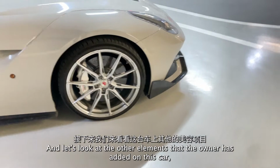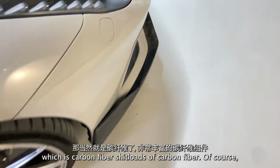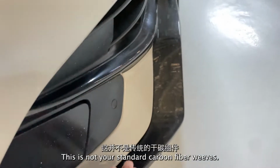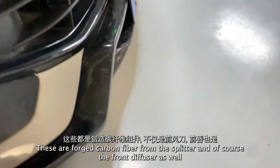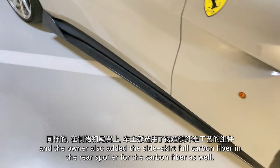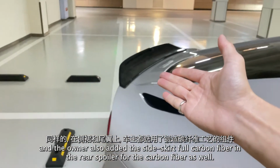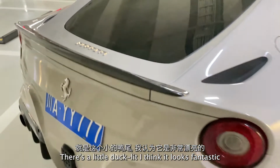And let's look at the other elements that the owner has added on this car, which is carbon fiber. Loads of carbon fiber, of course. As you can see, the front, the weave is different. This is not your standard carbon fiber weave. These are forged carbon fiber from the splitter, and of course the front diffuser as well. And the owner also added a carbon fiber side skirt, and a carbon fiber rear spoiler as well. This little ducktail, I think it looks fantastic.